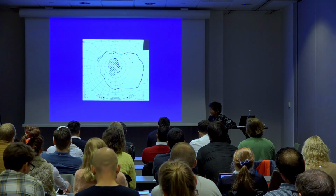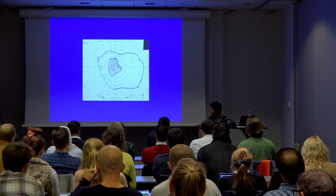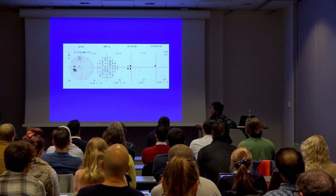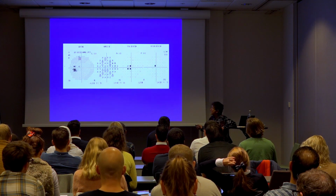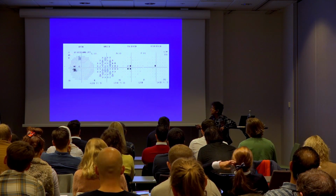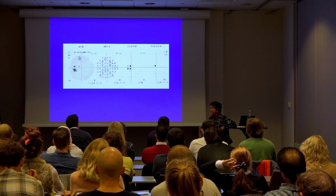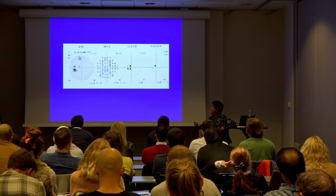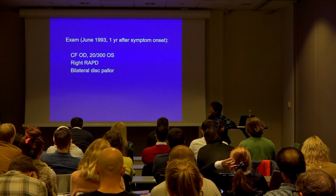And here is the visual field of her right optic nerve at that time. And here's the visual field of her left optic nerve. And the key here is don't just look at the place where everyone says, put your coffee cup. You need to look over here at the pattern deviation. And so she's got a little something happening centrally in the left eye, and she was noticing it.